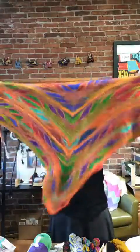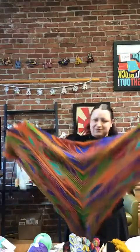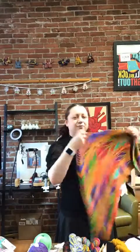And it's, gosh, it's really big, but it's lightweight. It's not heavy. And just look at the way those colors lie. Oh, that is so impressive. This is on my Ravelry bucket list. Something I definitely want to make one of these days.